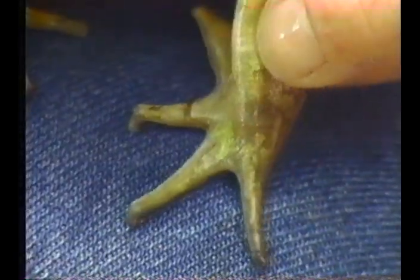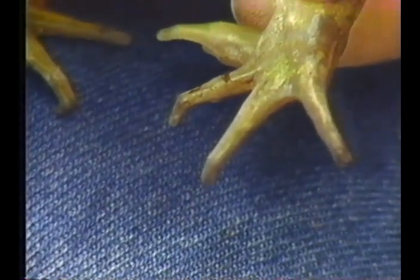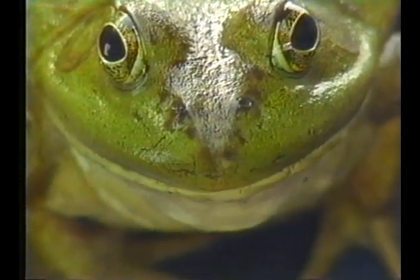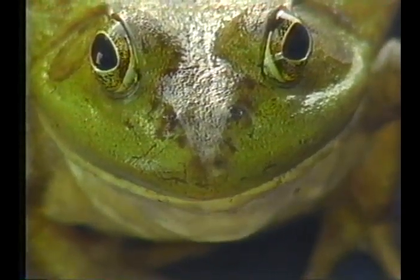And what do we see on his front foot? Four toes. No webs between his toes on his front foot. There are webs on his back feet, as we'll see later. The bullfrog is the biggest frog in the United States.